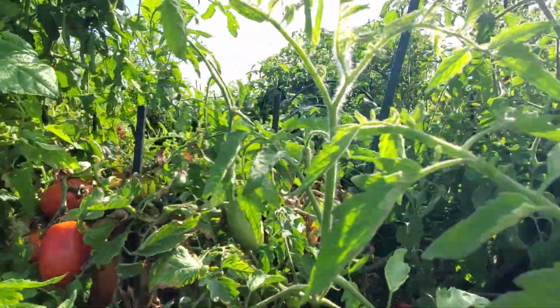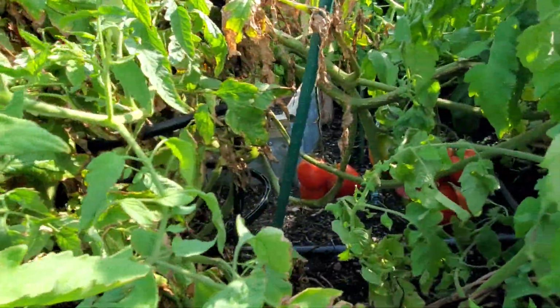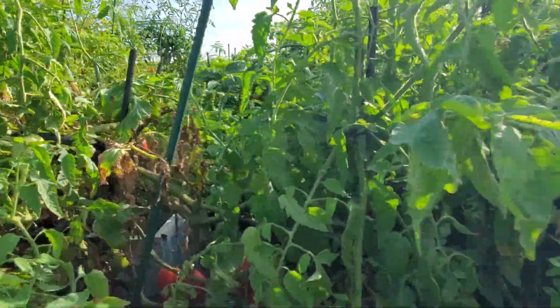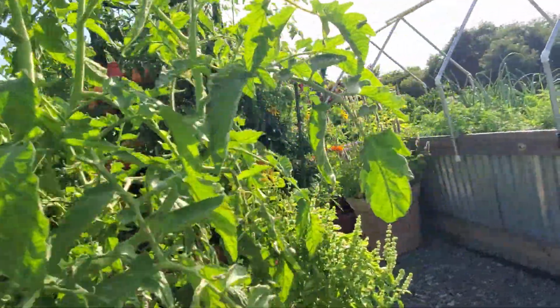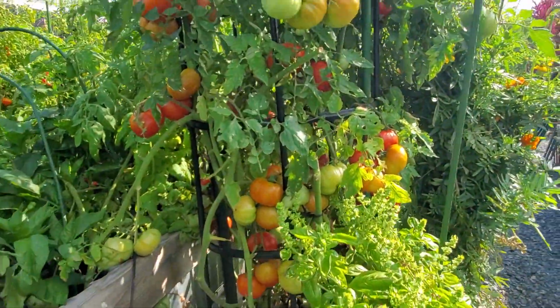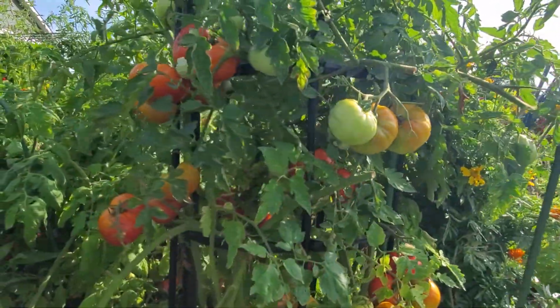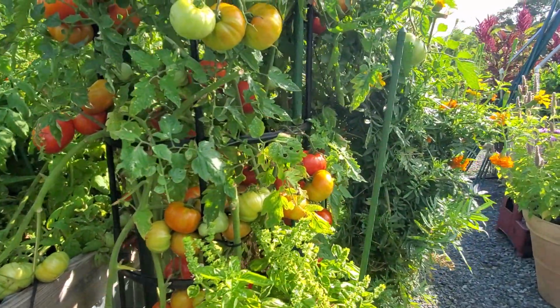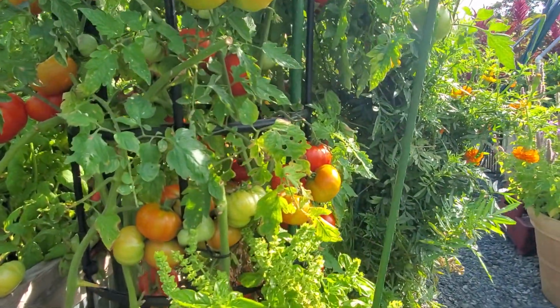Ton of Amish tomatoes in here. Some are probably going to get past their prime if we don't get them this weekend. But last weekend was all about hacking back so I could even see what was here. Again, tomatoes, lots of tomatoes. These are the giant crimsons. I've got 2 indeterminates here of giant crimson.